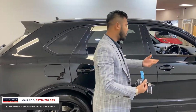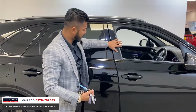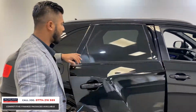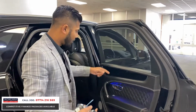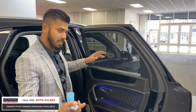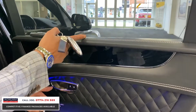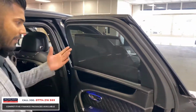Other things like soft closed doors, again it's a Bentayga, so you always just take it for granted, but soft closed doors, as it clicks, it sucks in nicely. Have a look at this as well. More things. Obviously you've got the quilted leather as I mentioned before, but see the windows, obviously the tinted glass. We come a bit closer. So windows are closed, you flick it up again. Look at that there. I'd buy the car just for that.